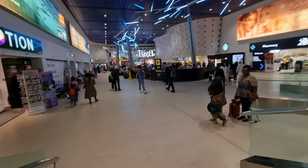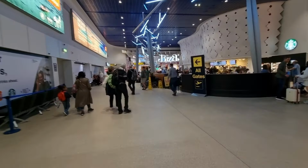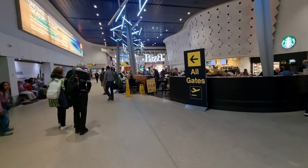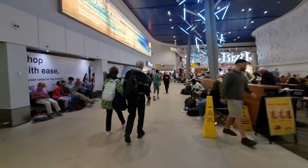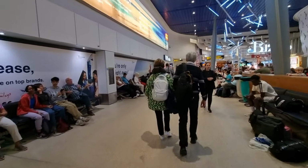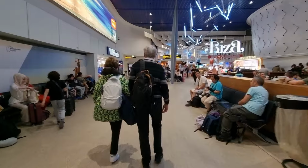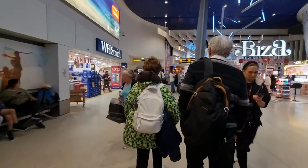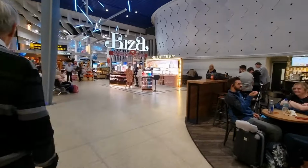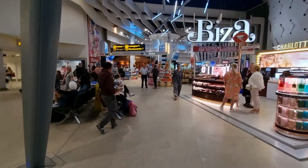So we're done with security checks. One thing about security checks at the Manchester airport is that it's always crowded. I feel like the security check zone of this airport is a bit too small. I don't know if that's the case, because even today it was a bit faster than usual, but still crowded. Probably that part of the airport needs some form of expansion. I'm not too sure.